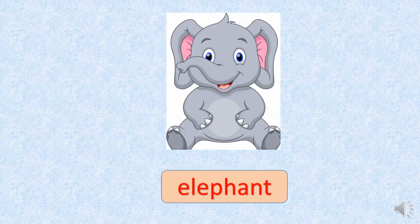Elephant. Now everyone repeat. Elephant. Now you look at the elephant. How about the ears? Does it have small ears or big ears? Yes, it has big ears and a long nose. Big ears and a long nose. Now everyone, elephant.